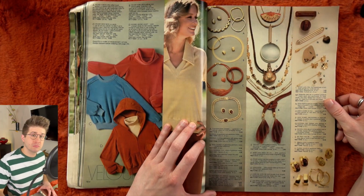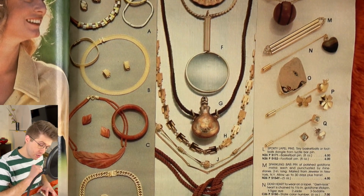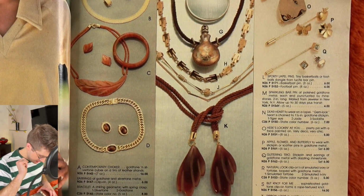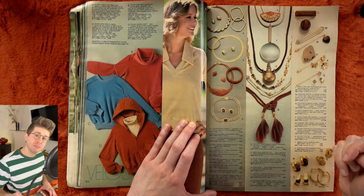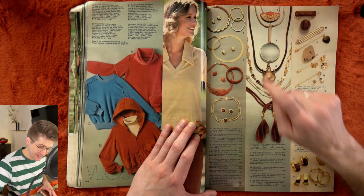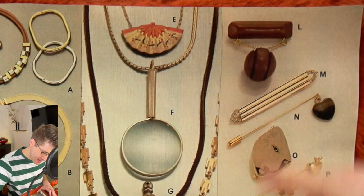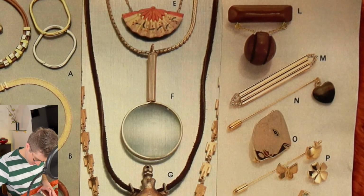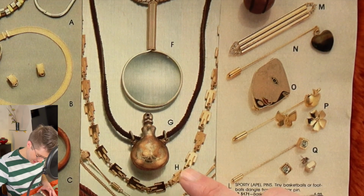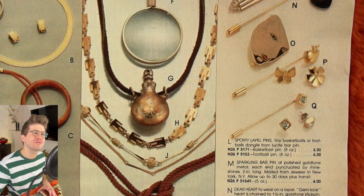Contemporary chokers. Okay, we're doing golds, we're doing leathers, we're doing cord, this kind of coral color. What is this? Lucite leaf. Suspended on a rayon choker. More lariats right here. Leaf-tipped lariat. There's the magnifying glass necklace. More than meets the eye. There's a little fan. There's a bottle. Flaken. A diminutive vase for a tiny flower. Or a clever hiding place for your favorite fragrance.